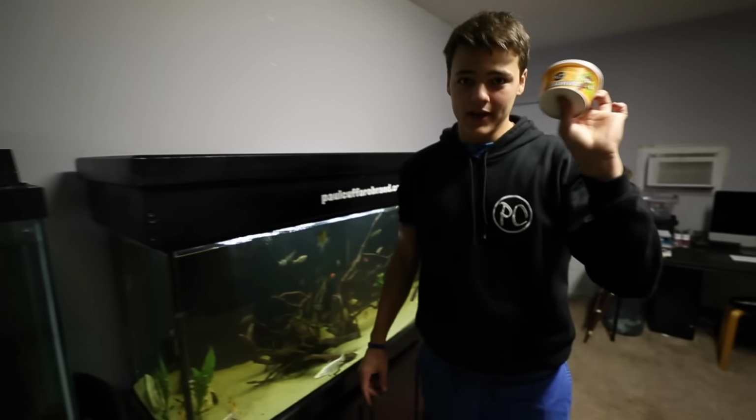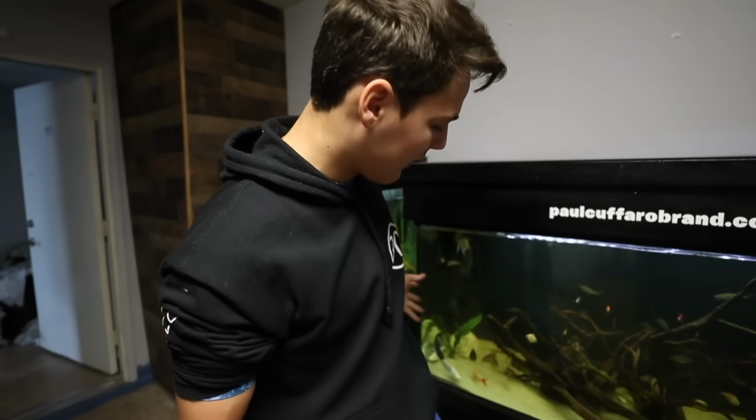So hey, feeding the fish live worms, I mean, it definitely isn't as crazy as feeding them live fish, but it's not bad. Most of the fish liked them. The only tank that didn't end up eating them is this tank right here.